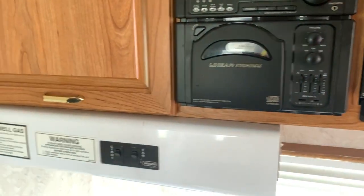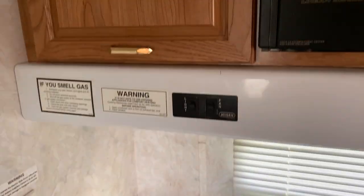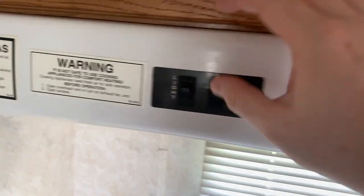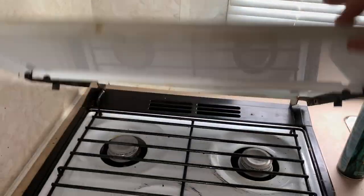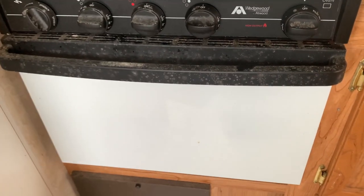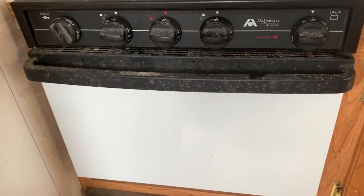So that still does work. Yeah, there's a vent hood with a light on it that actually works as well. This is a three burner propane stovetop with an actual oven below it that works on propane as well. There's some more storage here.